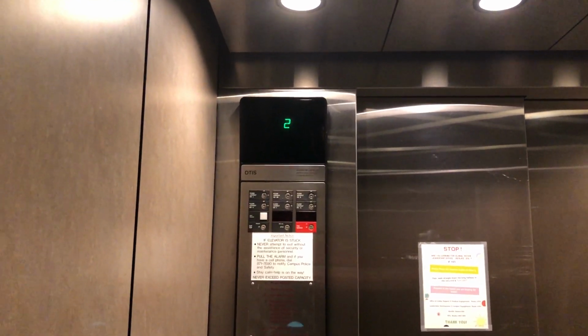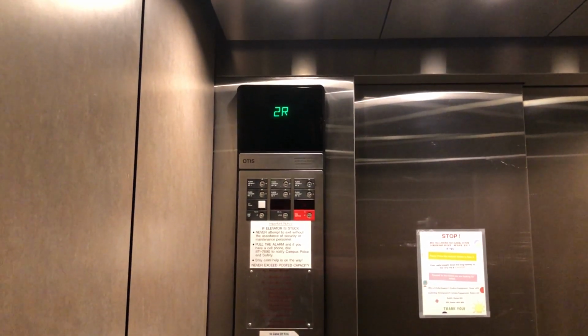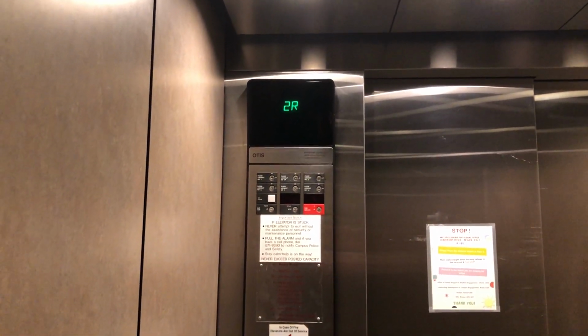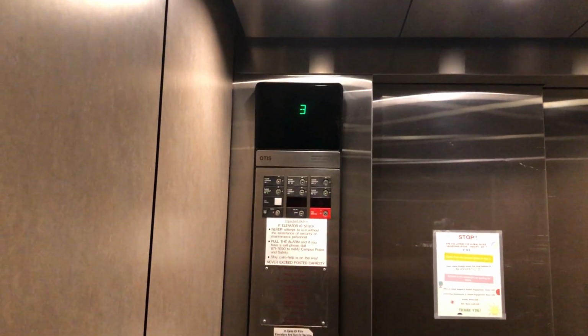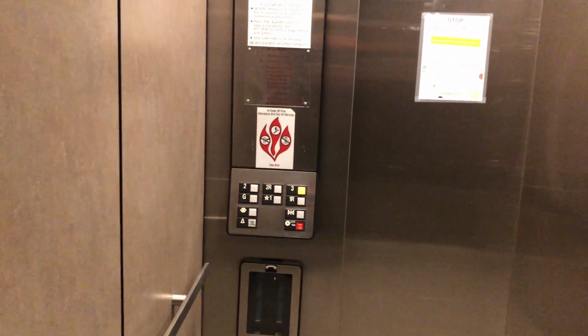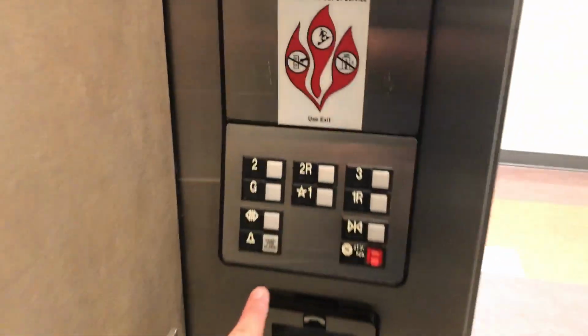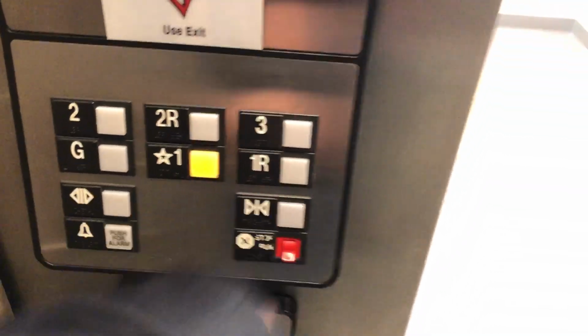Bounce it. Ooh. Here, 3,000 will just drop. Back down to 1. That's it. 85. It's a basic Otis elevator.